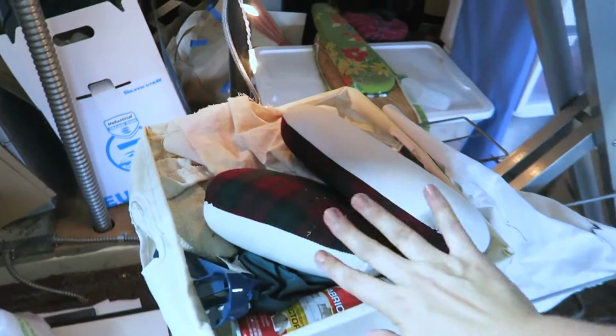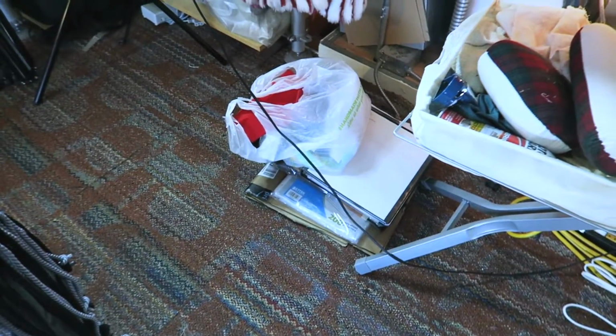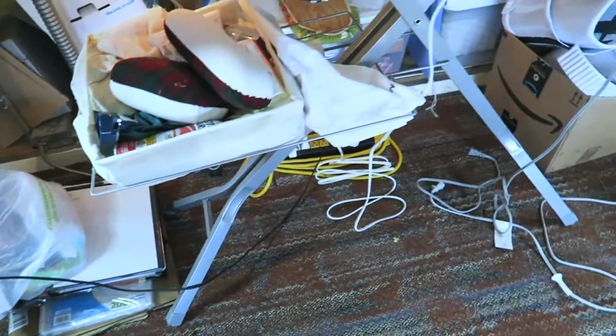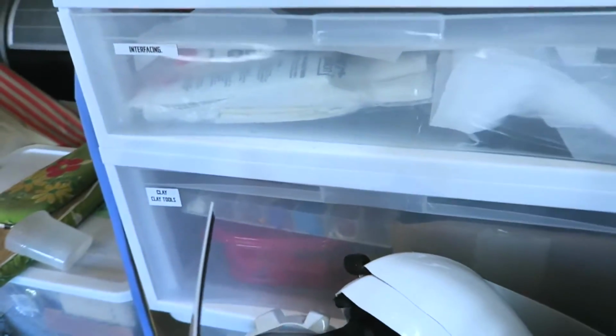Ironing hams, places that I keep ironing supplies, water, all of my scraps that I need to put in my cosplay scrap fabric book eventually. And then behind it is storage, lots of storage. And then right here is my first shelf unit of stuff that I keep, interfacing, clay and clay tools.